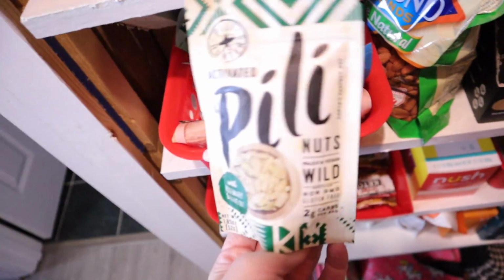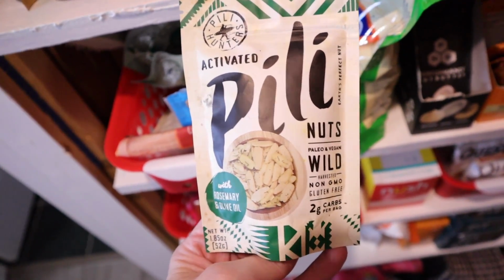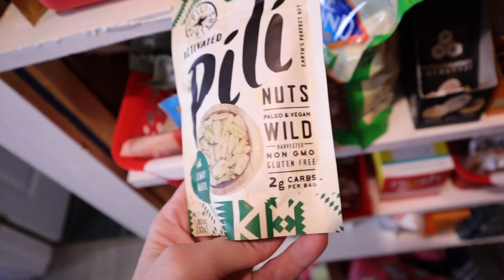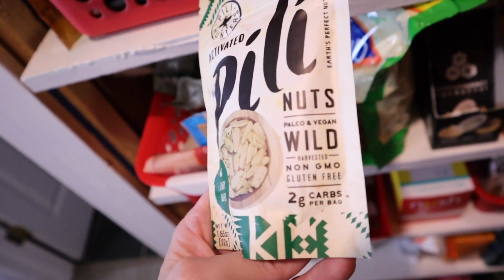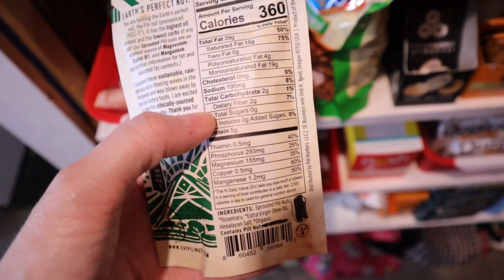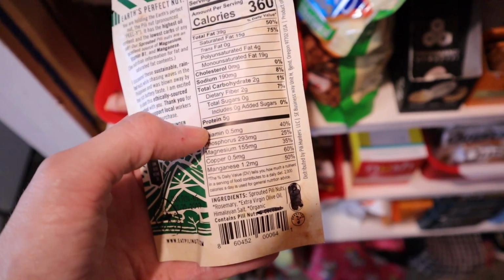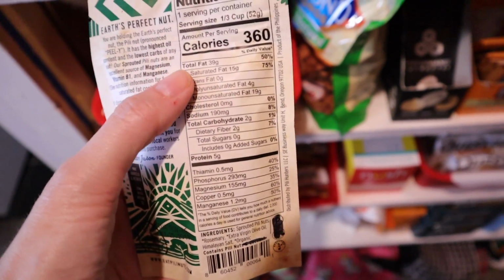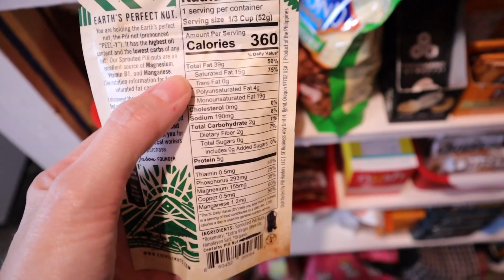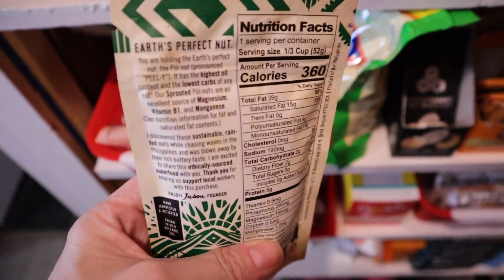And then I have a ton of Peeled Nuts. Gosh, guys, if you've not heard of Peeled Nuts, you are missing out. Rosemary and olive oil. You get 1.85 ounces in here. And this whole bag right here is paleo, vegan, wild harvested, non-GMO, gluten-free. It's 2 carbs, but your net carbs are 0 because your total carbs 2, your dietary fiber 2, so that cancels it out. Your protein is 5, but check this out. Your total fat is 39 grams of fat. These do have 360 calories a bag. We usually don't eat a whole bag at a time.